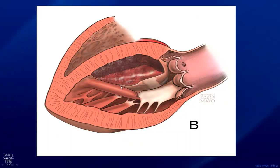If the papillary muscle inserts in other areas, we might not have to remove it, especially if it inserts into the edge of the valve here. We don't want to remove that papillary muscle because that might cause mitral regurgitation or leakage.